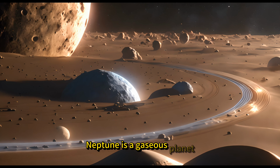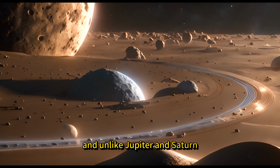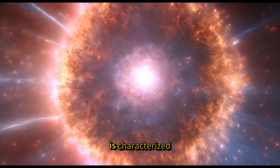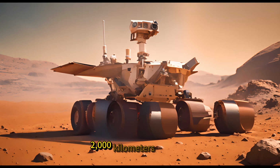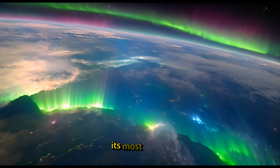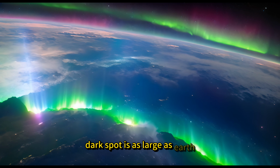Neptune is a gaseous planet and, unlike Jupiter and Saturn, is denser relative to its size. Neptune's atmosphere is characterized by winds exceeding 2,000 kilometers per hour and long-lasting large cyclonic storms. Its most visible dark spot is as large as Earth.